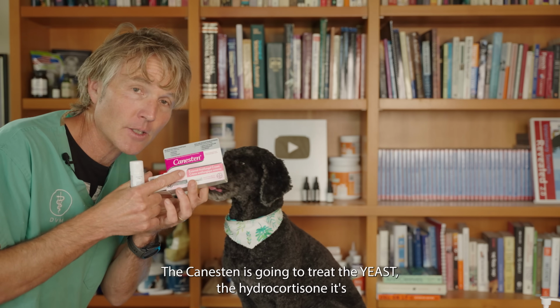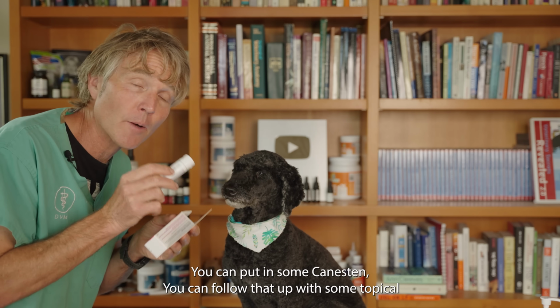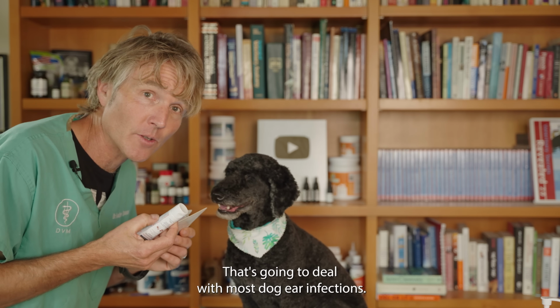The Canesten is going to treat the yeast. The hydrocortisone is going to deal with the red inflamed ears, taking down the ear inflammation. So you can put in some Canesten, you can follow that up with some topical cortisone. Apply those both twice a day for 5 to 7 days. That's going to deal with most dog ear infections.